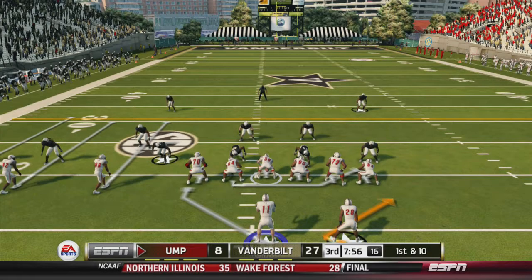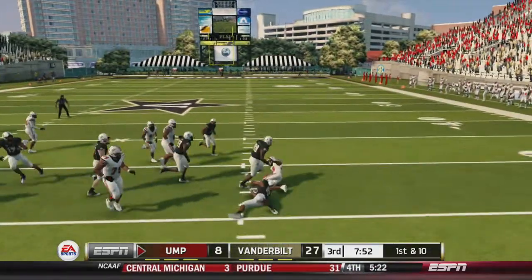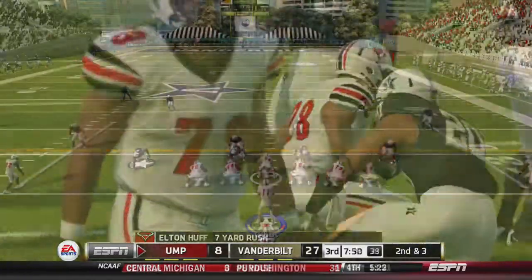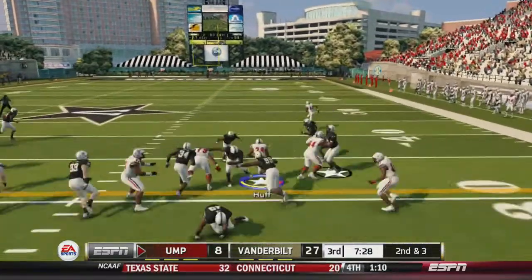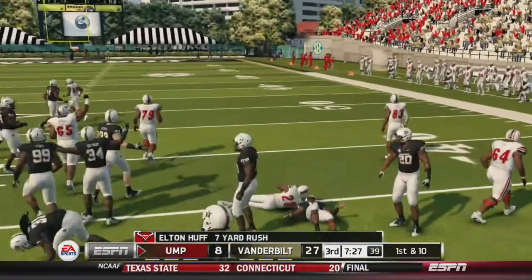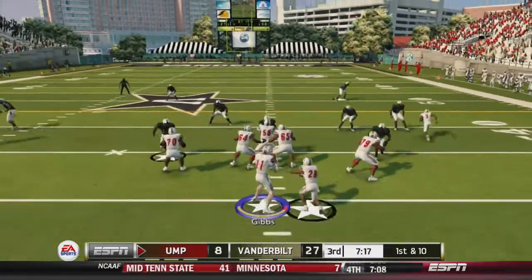Our offense gets the ball to start off this second half. We only had 41 yards of rushing in the first half. And there's 7 right there, and that carry for Elton Huff. Our offense put together a bunch of very good drives, just most of them except for that last one, they could not finish them, as Elton Huff another 7-yard gain.